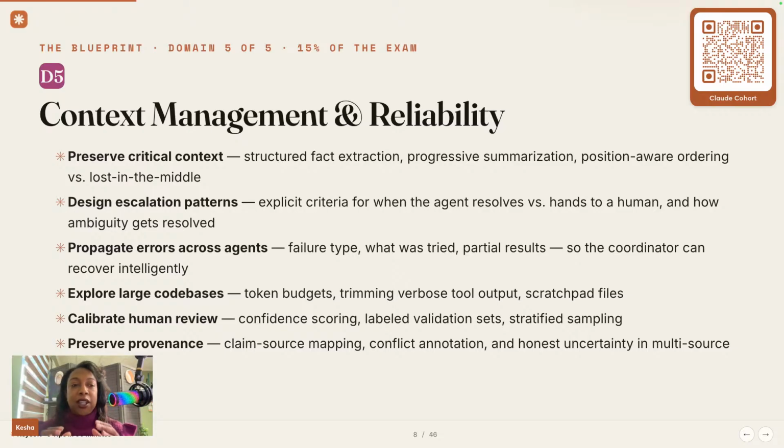You also need to understand how you design escalation patterns. So if there's a sub agent and there's an error, does it retry that error in itself, or does it escalate to the coordinator agent? And then also understanding when things need to be escalated to a human. And the third bullet point, propagating errors across agents. I sort of talked about that. It's really how the sub agents get that context and error messages.